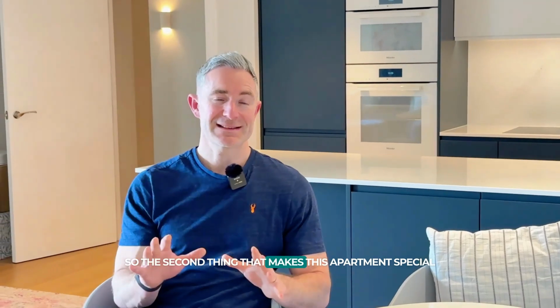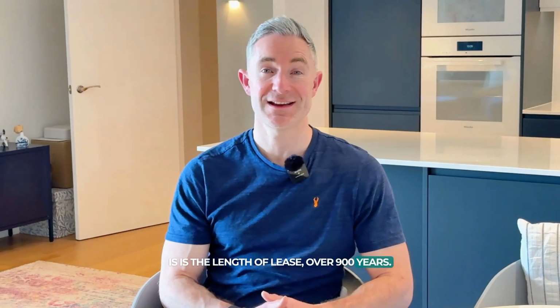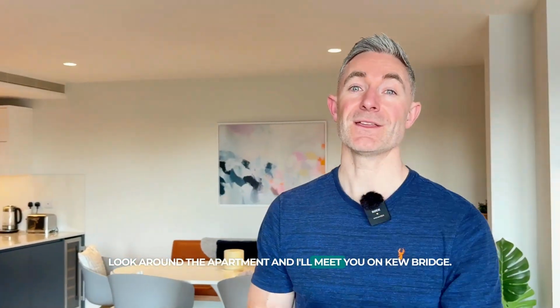So the second thing that makes this apartment special is the length of lease, over 900 years. So there's no lease extensions around the corner. Before we get into the next key feature, have a look around the apartment and I'll meet you on Kew Bridge.